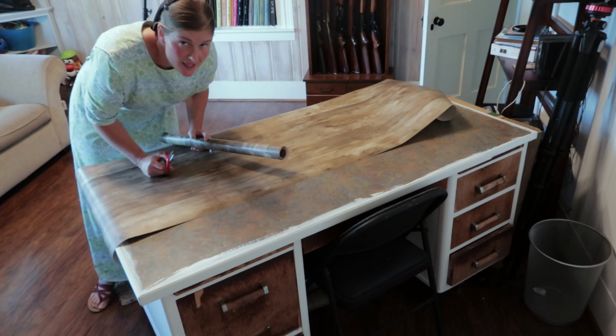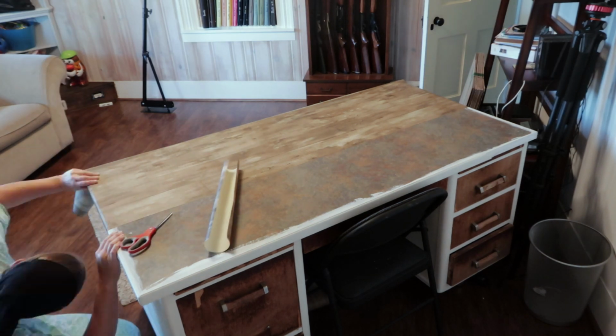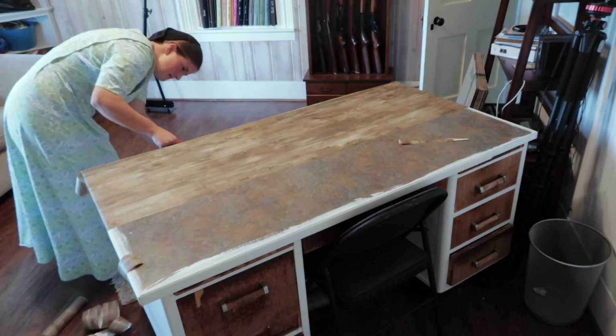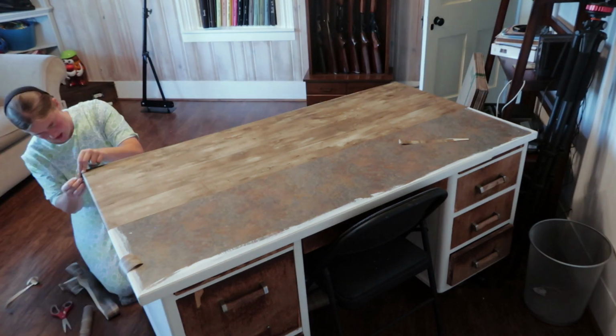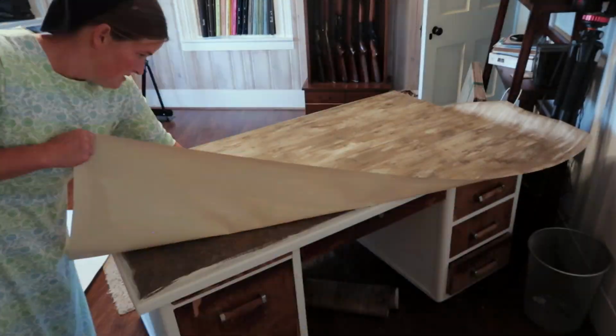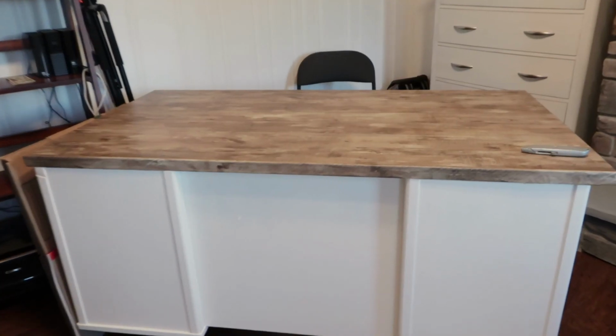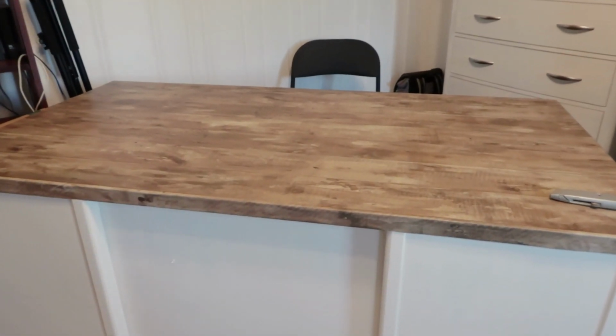Here goes nothing. Alright, I'm all done and I'm very hot, but I think it turned out pretty well. Now I'm trying to decide if I even like it. I've been doing this on the camper for everything, and anyway, maybe kind of feels too busy maybe, but yeah, I think I like it.